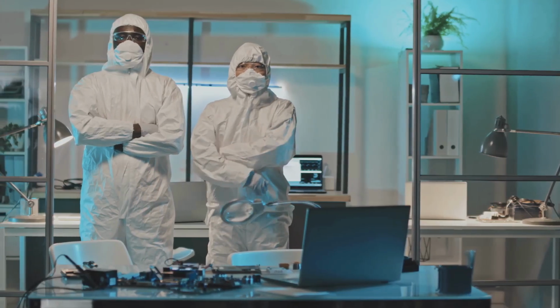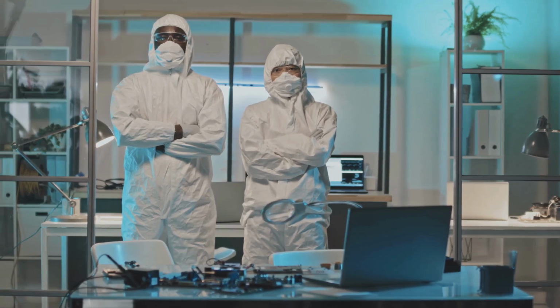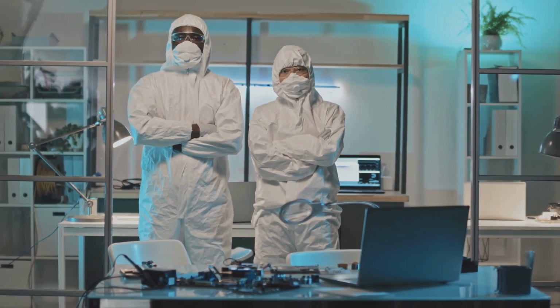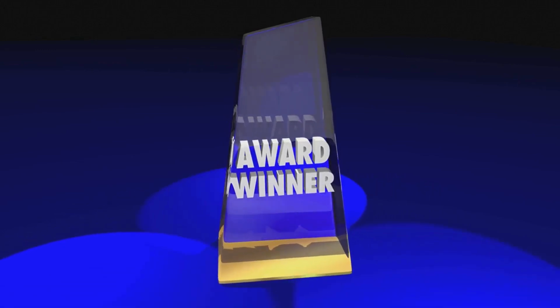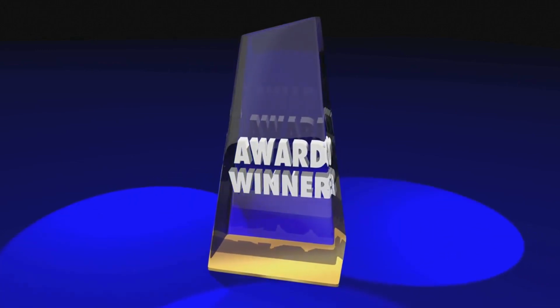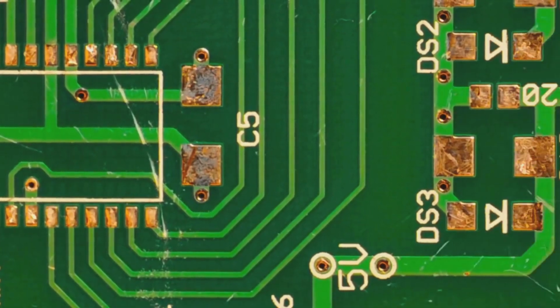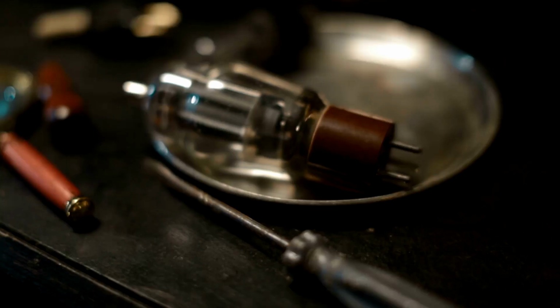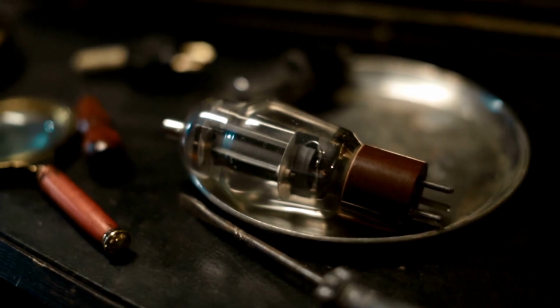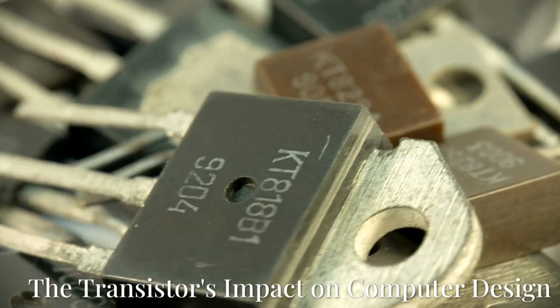The invention of the transistor is credited to three physicists: John Bardeen, Walter Brattain, and William Shockley. Their groundbreaking work earned them the Nobel Prize in Physics in 1956. The transistor's small size, low power consumption, and reliability made it the ideal replacement for bulky vacuum tubes, ushering in a new era of electronic innovation.